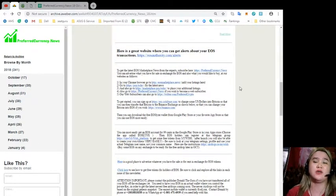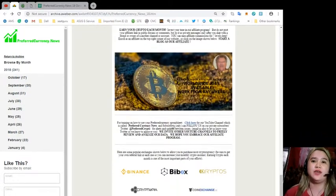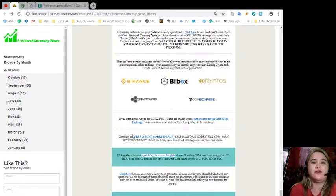And then, as you can see here, if you visit the website, there are a lot of websites that are suggested or recommended for your research, and not just for researchers, but also for those who are already EOS holders or coin or token holders, right? So you can visit these websites that are available here and check for yourself what each website is all about. Even here it shows that if you want a good way to buy MITX, FSN, One World, and QASH tokens, you can sign up here. You can also earn extra tokens for referring others to this exchange.